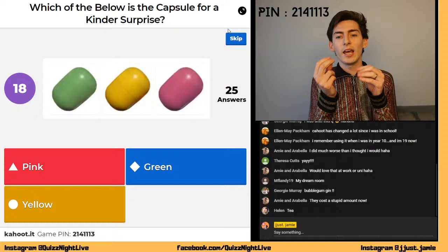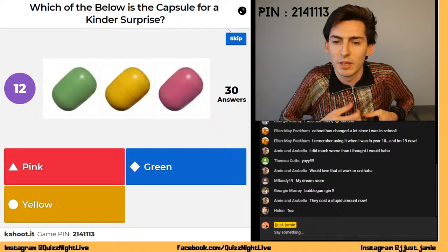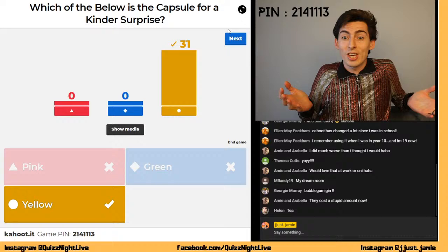They cost a stupid amount now. I agree, Amy. Yes, they're way too expensive. And they're tiny. They haven't changed the size with the price. Yes, it was yellow. Everyone knew that. Clearly, it's European. Well done, everyone. Now, who got that fastest?